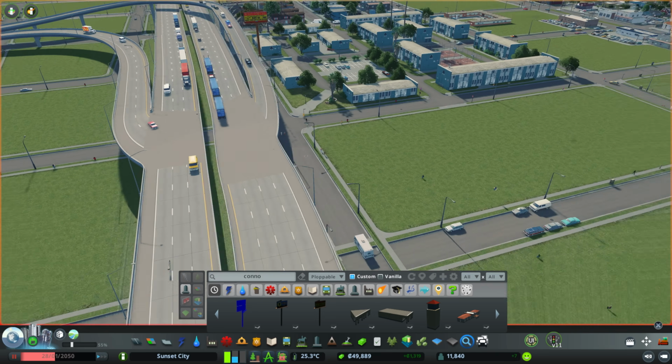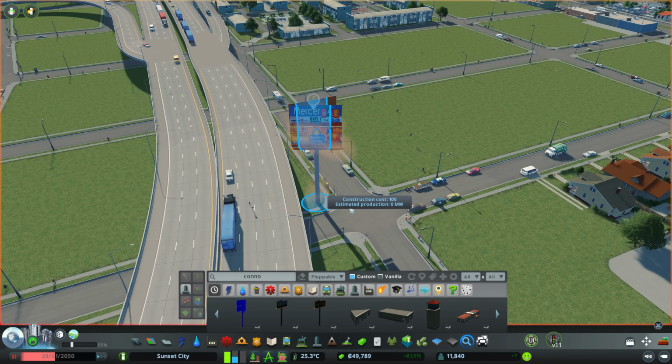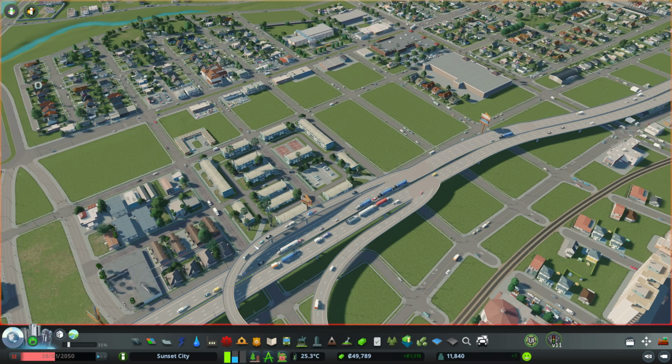I'd like to replace some of these with some more custom ones, which you're going to see a little bit later on in this series. There's some custom ones on the way. They're going to look super nice.